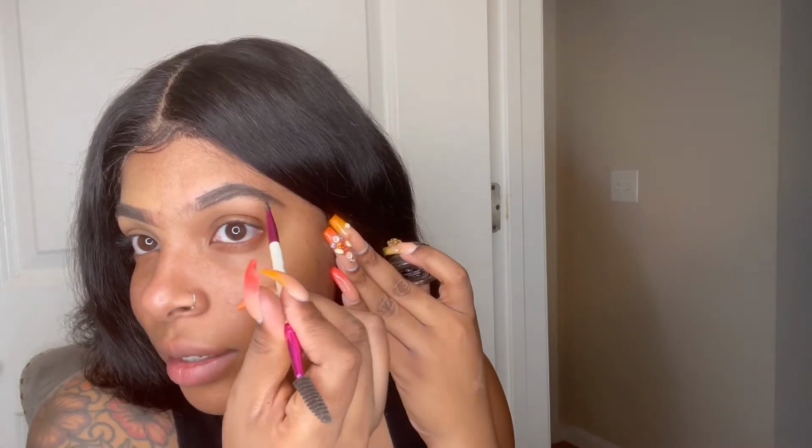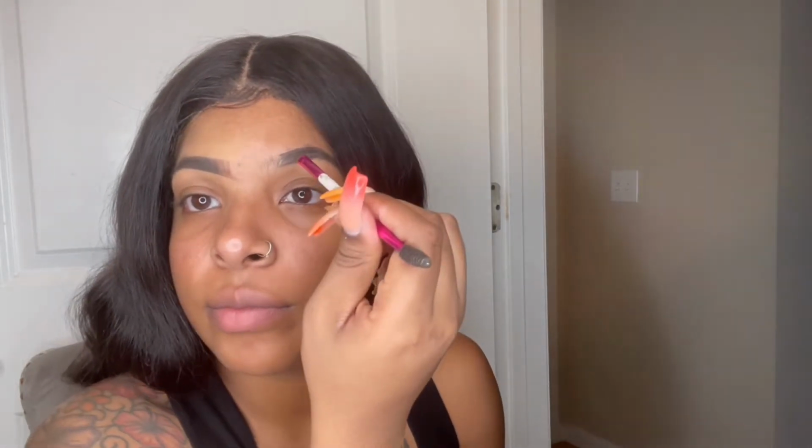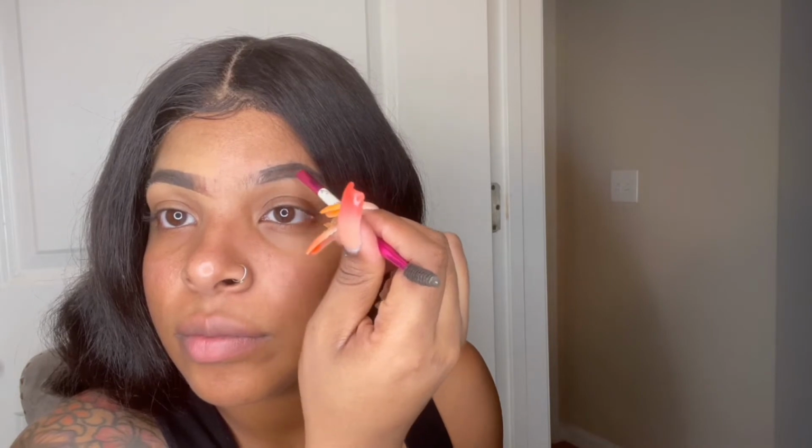You want to curve it a little. You don't want it to be square. You want to curve it and connect it, like right here. And then this should be thinning out. And then what you want to do is start filling in your eyebrows. But you want to do light strokes, light strokes. You want to fill in anywhere where it looks like it has gaps.